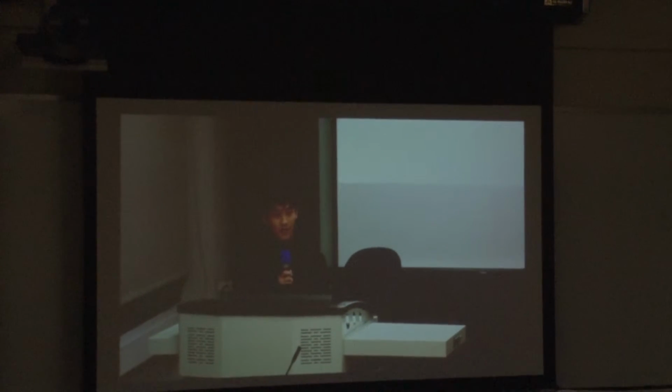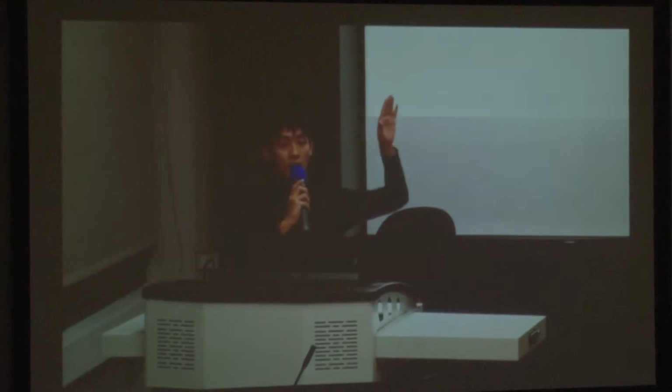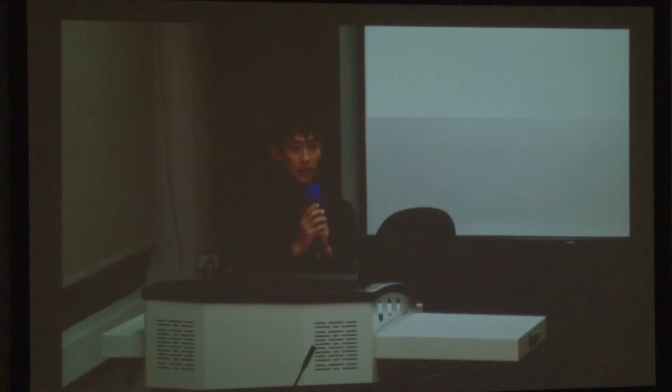Any questions? Yes, please. Can you give some definition of the greenhouse? Okay, great. A greenhouse is a house with glass or another material like plastic. The solar radiation can enter the house, and in the house we can control things like temperature and others for the plant.